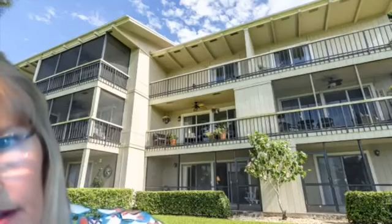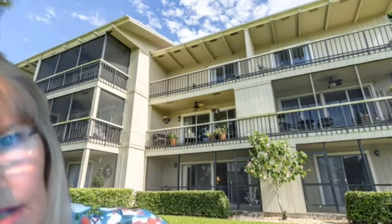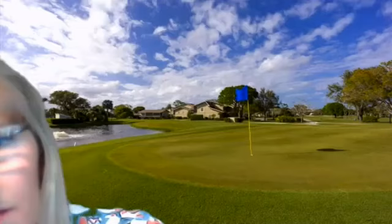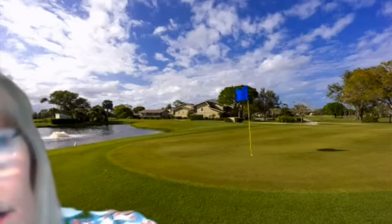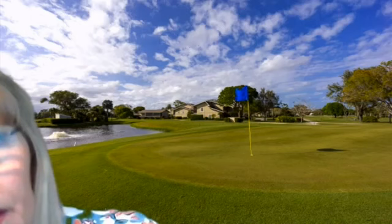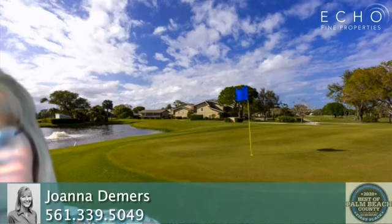And this is the back of the unit. Again, it takes up that entire first floor. It is an end unit. Neighbors upstairs are just lovely. There's two couples, they're retired. They're just lovely people. And this is the green that is within the view aspect.